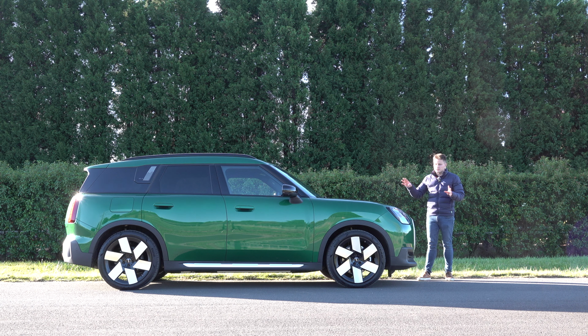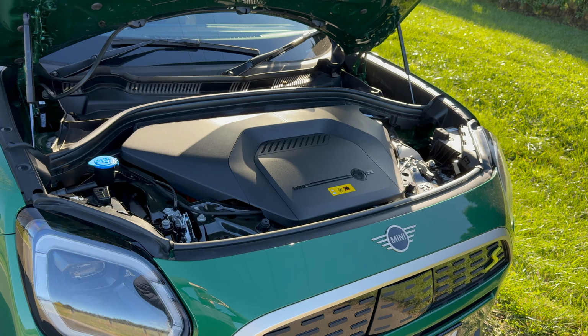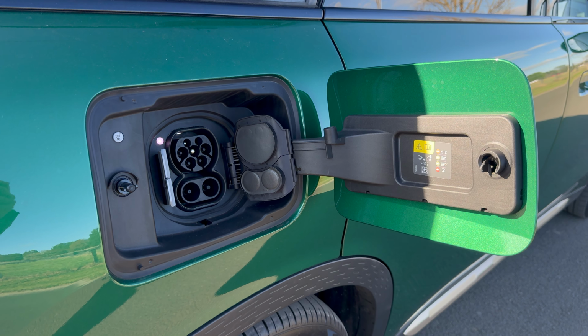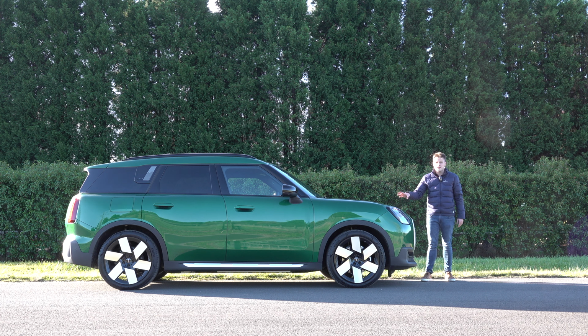Whereas going for this electric version, I don't really see the value because range isn't all that great, especially at this price point.